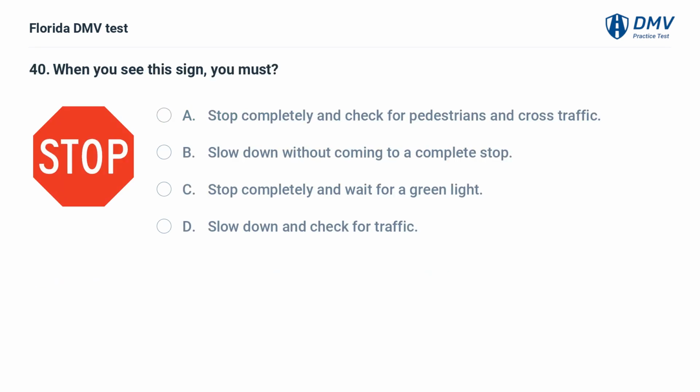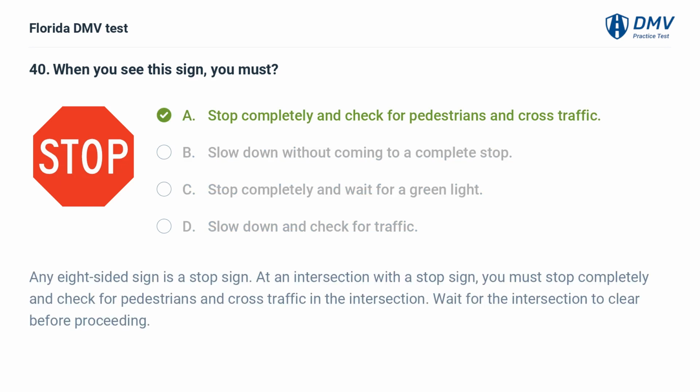When you see this sign, you must A. Stop completely and check for pedestrians and cross traffic. B. Slow down without coming to a complete stop. C. Stop completely and wait for a green light. D. Slow down and check for traffic. A. Stop completely and check for pedestrians and cross traffic.